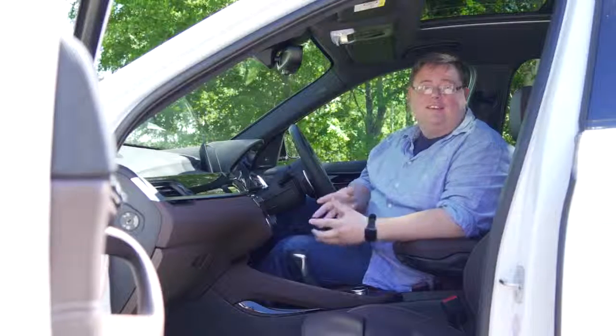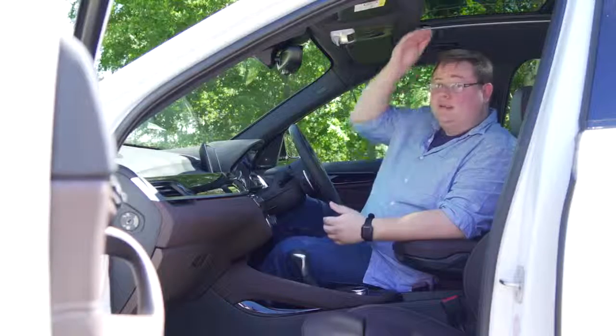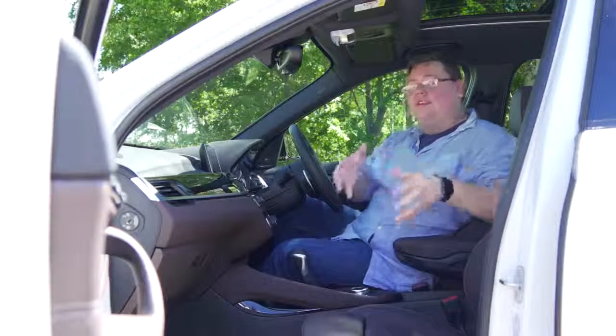Even if you're a taller adult like me, you'll still find there's enough space to stretch out here in the front of the BMW X1. Headroom is pretty generous, and even though this interior is not much wider than that of a Volkswagen Golf, there's still enough space for two adults to sit side by side without rubbing shoulders.